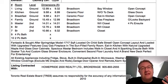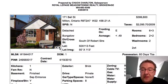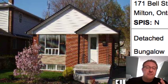Those pictures just make you not want to look at the home. You just want to comment on how weird the sky is being pink. 171 Bell Street is $399,800, an interesting one because it's a bungalow. It's smaller. It's a two-bedroom, two downstairs, 50 by 113 lot.